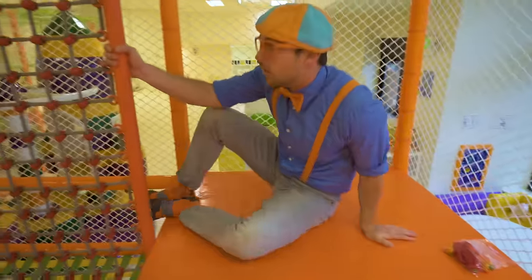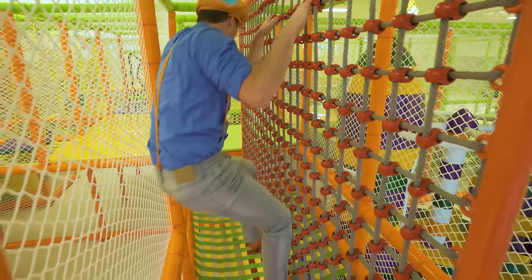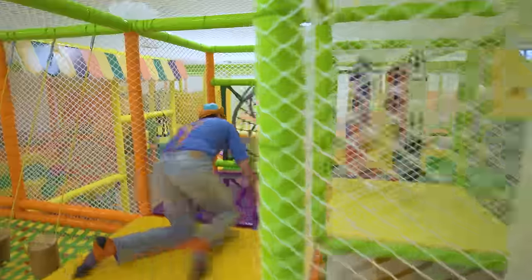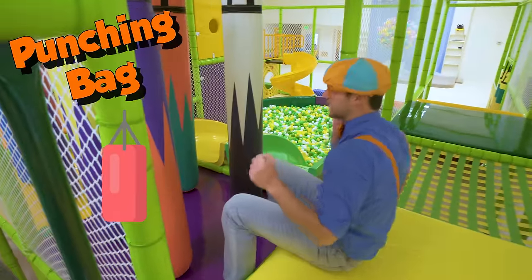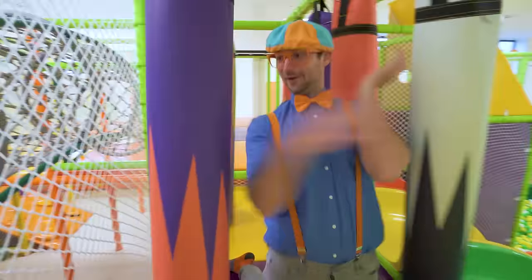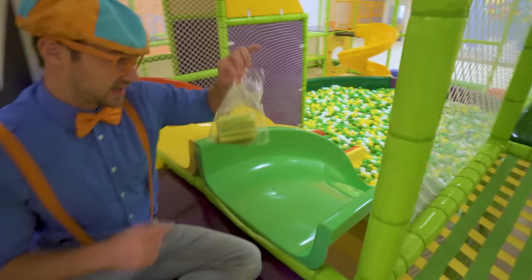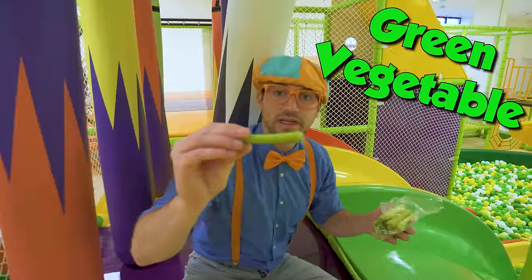Okay. Whoa. Look at this. I'll climb across. I won't touch the bottom. Whoa! Kinda like punching bags. Boom, boom. Hey, look! Some more vegetables. Do you see the slides? They go down to the balls down there. But at the top of the slide, there was another vegetable. Huh. The green slide had another green vegetable on it.